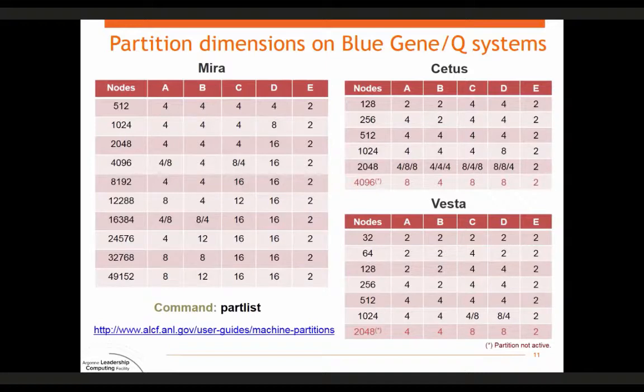Again, the smallest unit that we allocate on Mira is a 512 node partition, which is 4 by 4 by 4 by 4 by 2. And the largest possible partition is 49,152 nodes, which has dimensions 8 by 12 by 16 by 16 by 2. Other multipliers of 512 nodes are available.